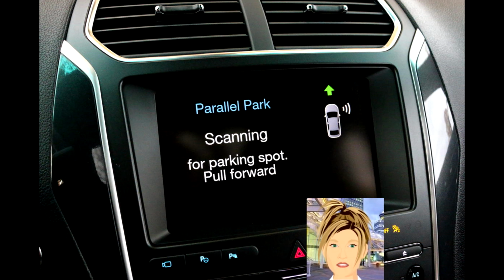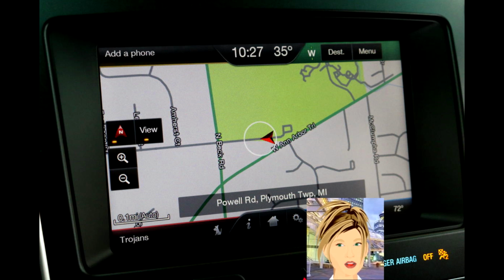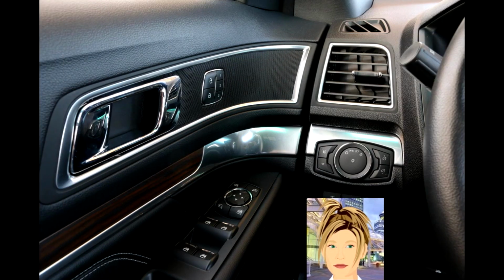Instead, I decided to see how the new generation did as a bourbon explorer, taking a road trip from Detroit down south to tour the whiskey distilleries of Kentucky and Tennessee. Don't worry, I drove responsibly.